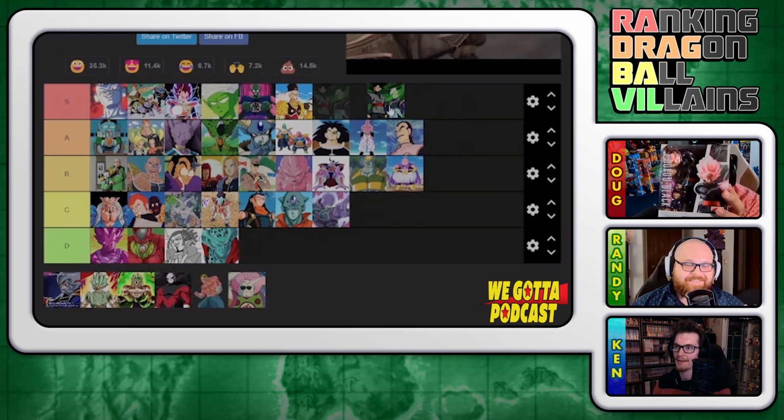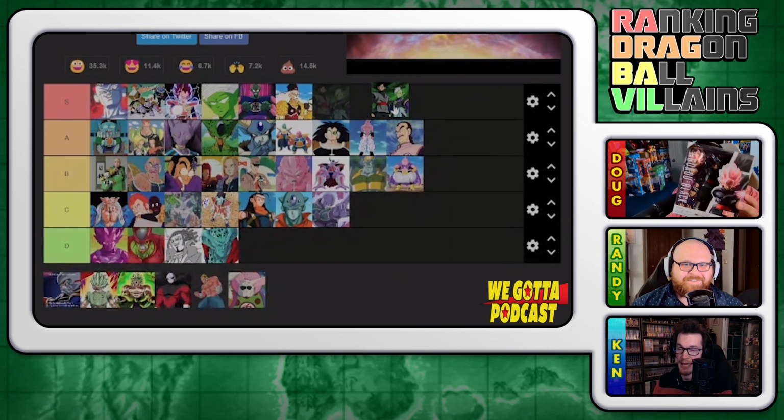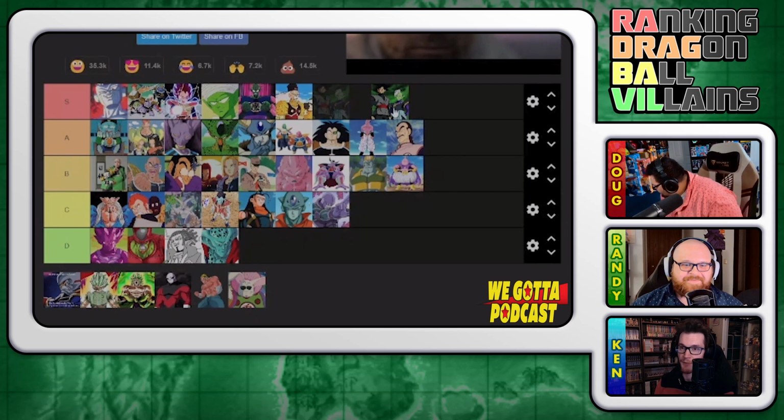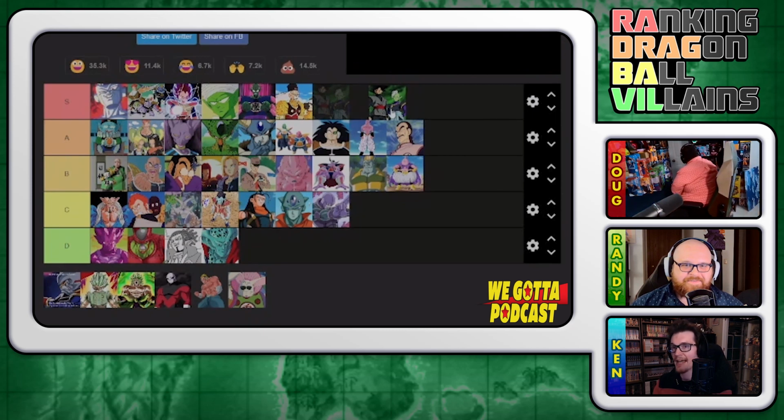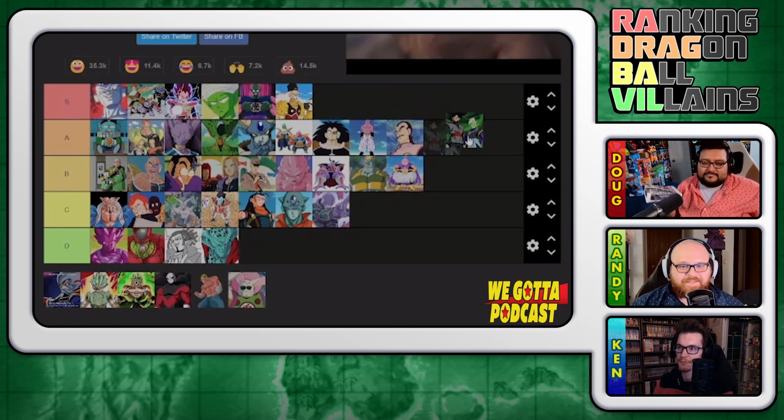Man, look at that beautiful pink hair. Doug is showing off the ultra rare first run Goku Black figure, in which Amazon canceled a bunch of pre-orders, and so it became an instantly rare figure. But Doug and I got it. So I can't put them above Moro, Randy. I know Doug has no horse in this race, but that's true.